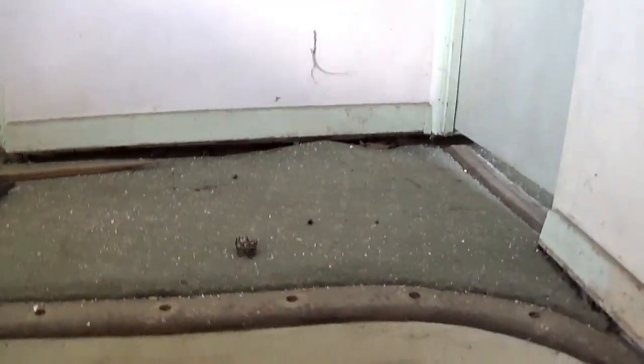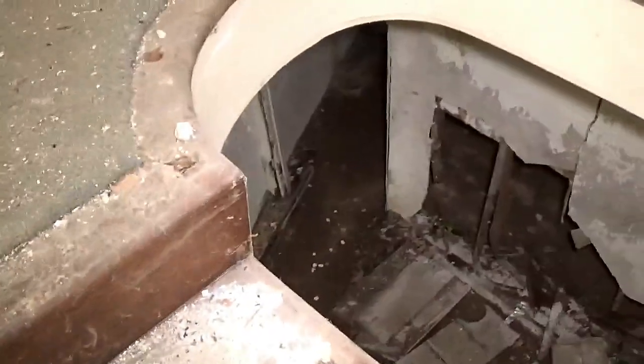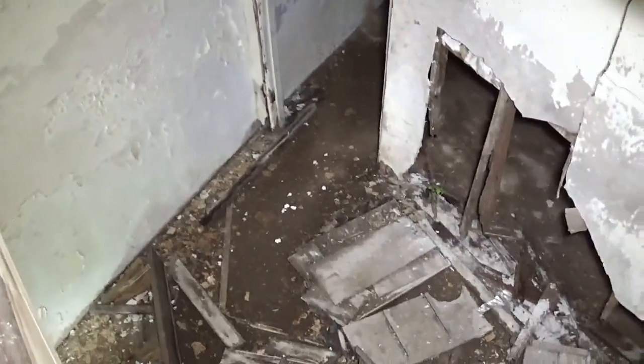Make sure these stairs hold and stay to the right. Okay, let's turn some light on so we can see down here. I should have bought a mask and gloves. I'm not so sure we'll be able to get back out this way. Let's see what we can figure out.